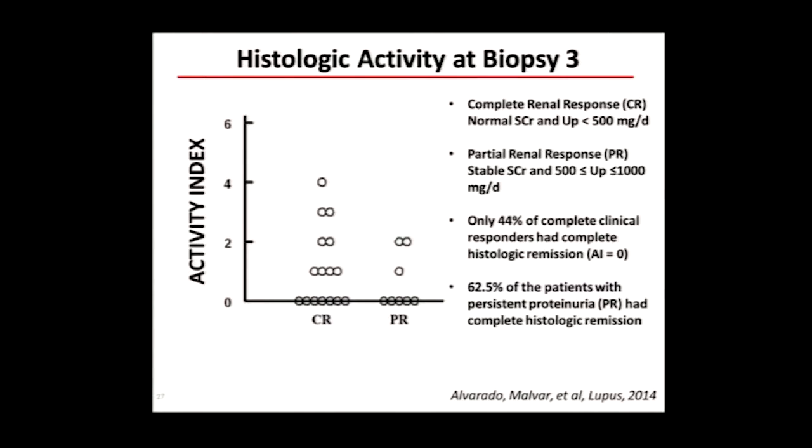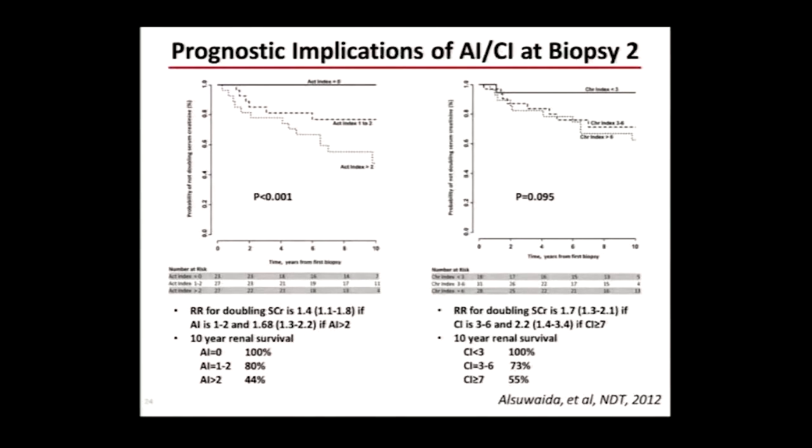Okay? So the repeat biopsy could tell you that the patient still has activity, and if you saw a patient with activity that's in this range, you would say, maybe I better not stop immunosuppression. Or it could take a patient who you say, well, they're still proteinuric, they have grumbling disease, and you say, look, they have no histologic activity at all, maybe we could taper the immunosuppression. So I think this is a huge and a very controversial issue, so just so you understand this.